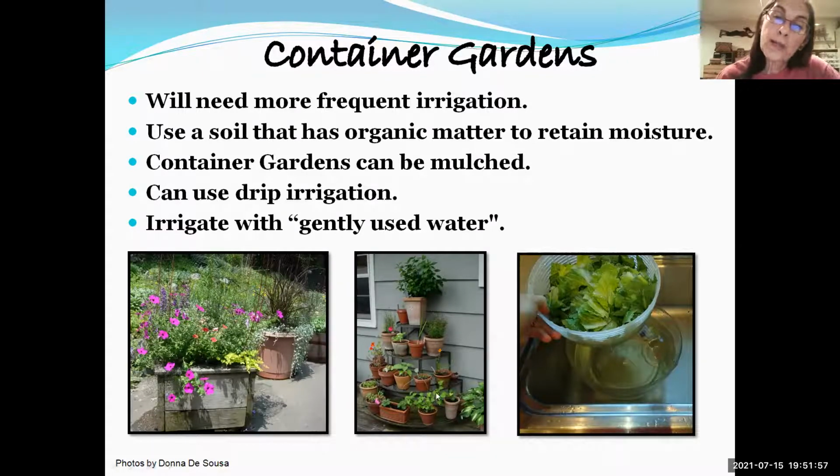So what I try to do for these guys is I try to use what I call gently used water. So if I'm going to make another pot of tea, because I'm a tea drinker, and I've got used water in my teapot, I just walk out and I pour that water into the plants. If I'm washing out some lettuce from the garden, this water here, I put those in my container gardens.